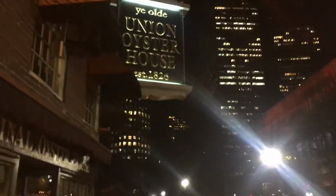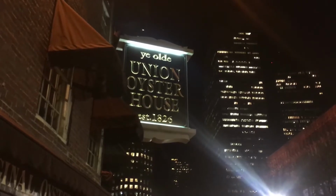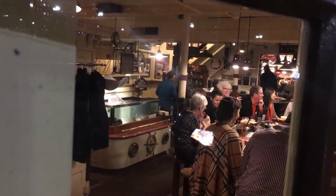I'm not sure if this is on the Freedom Trail, but it is called Ye Old Union Oyster House, and it was established in 1826, and it looks pretty wicked. That's what Boston people say, wicked. You can see people are eating oysters.